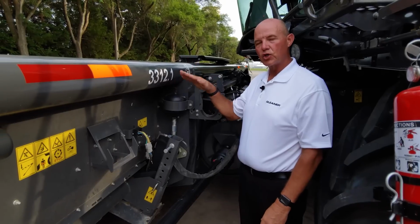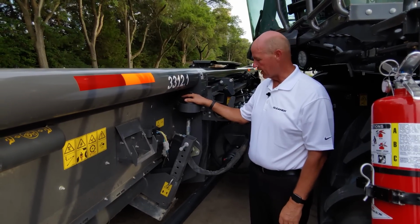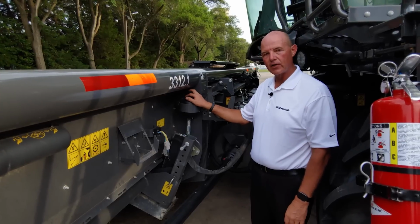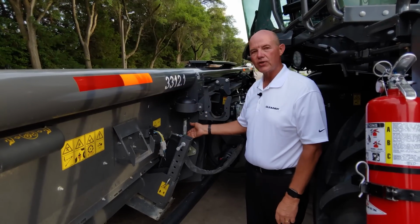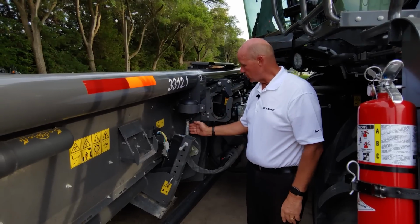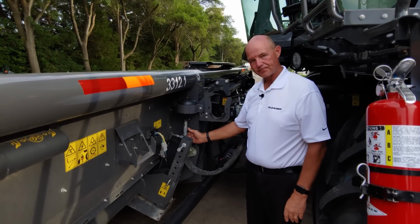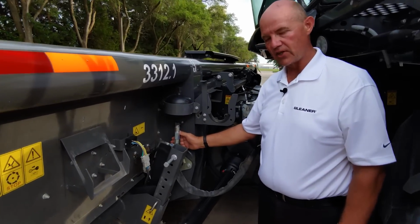This accumulator cushions the load, the hydraulic load on the header itself. One point to keep in mind on the accumulator is you want to make sure you have it turned on or you do not have that cushion. So make sure the accumulator handle is in line with the hoses, and that's when the accumulator is in the on position.